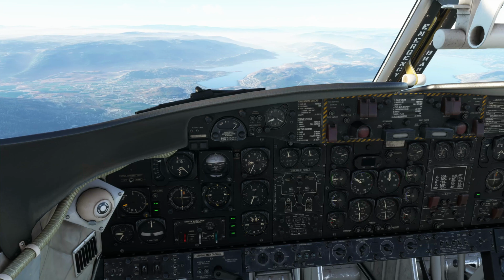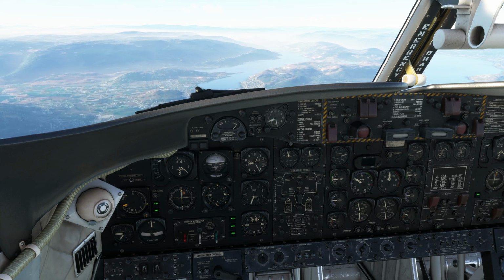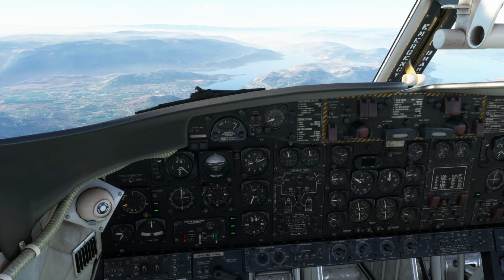Again, 2,500 feet is going to be basically our approach altitude as we come in. Landing speed's going to be down at around the 70 knots, 75 knots area on a flaps 30.